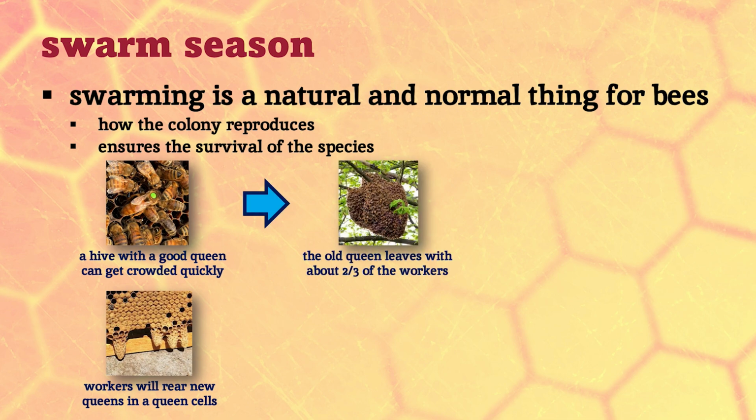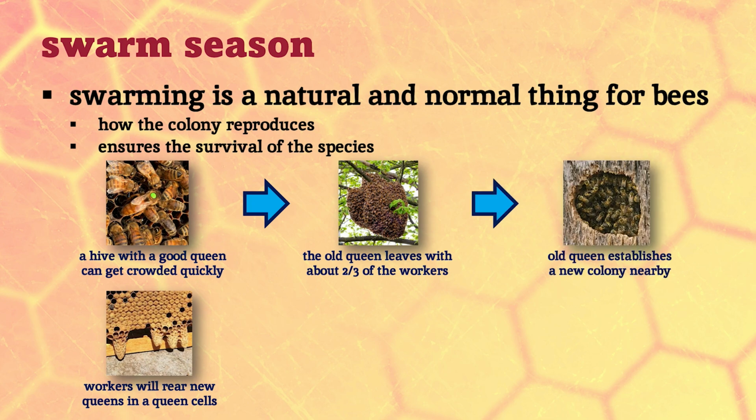So inside this hive, the queen takes off. She leaves with about 1/2 to 2/3 of the workers, and then they cluster together, and your neighbors are terrified, and they call the fire department, they call the exterminator. Those bees fly off, and they find a hollow tree, or they find where the trim on the side of your neighbor's houses fell down, and they say, "Ooh, look at that cavity in there," and they move right in.